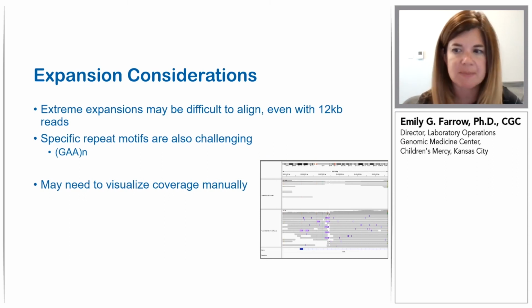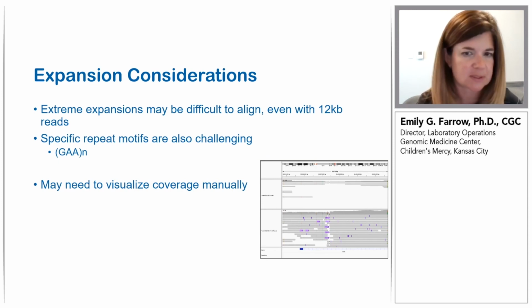Some specific repeat motifs are difficult to sequence, such as GAA for Friedreich ataxia. And in this case, what we can do is a manual inspection of all the reads, and that can be very helpful in resolving what the expansion and what the repeat insertion is. And we've been quite successful in this regard.